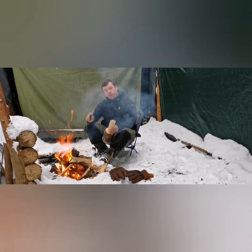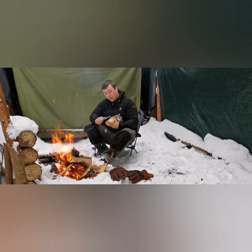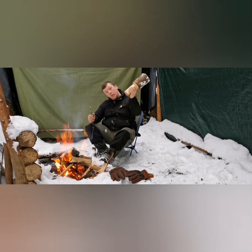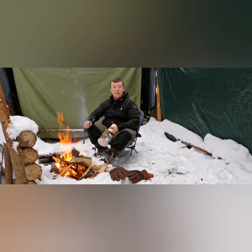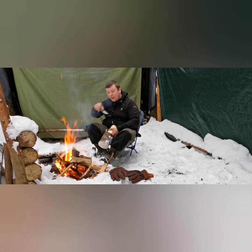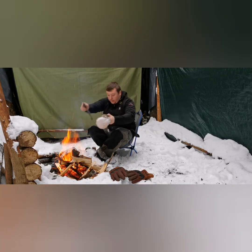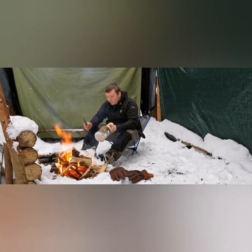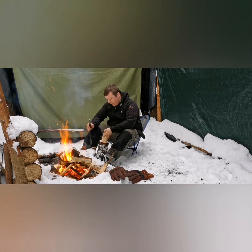Well guys, you can see that's the fire going nice and good now. I've just been sitting here carving away at this, trying to make it a bit more rounded so it's a bit better to work with. So I'm going to do this for another few more minutes, then I'm going to get my lunch prepared, and I'll show you what I brought with me for my lunch today. But yeah, I just thought I'd sit here by the fire, have a bit of a relaxing day.